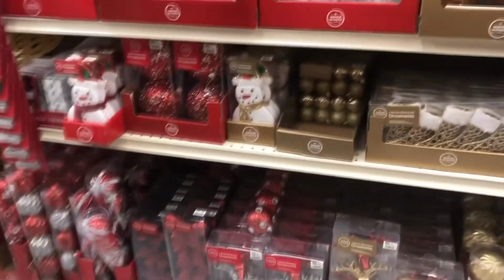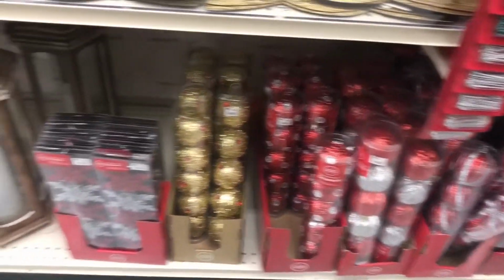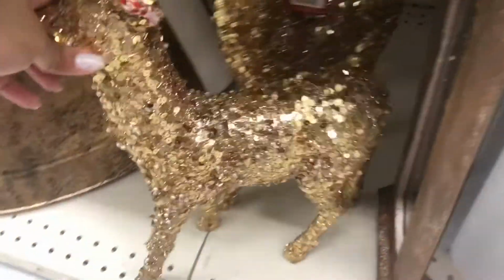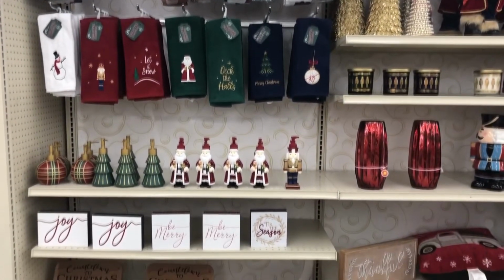Check out all the gorgeous ornaments Big Lots has in so many different colors, and for some reason I always go for the sparkly items. I can't get enough of sparkly items, and I definitely do try to mix it up with a little bit of rustic here and there.